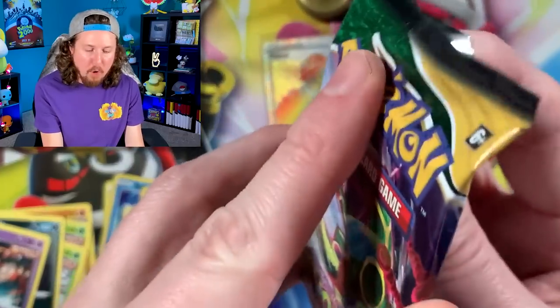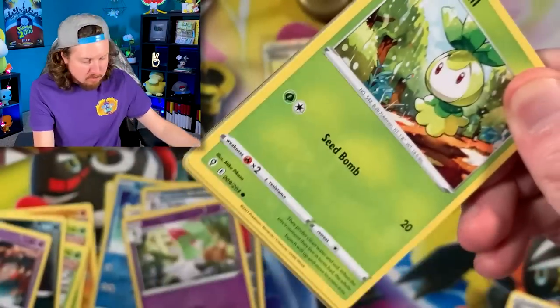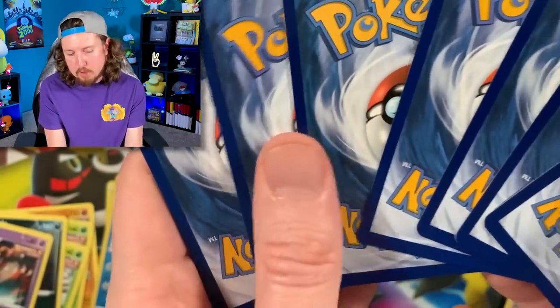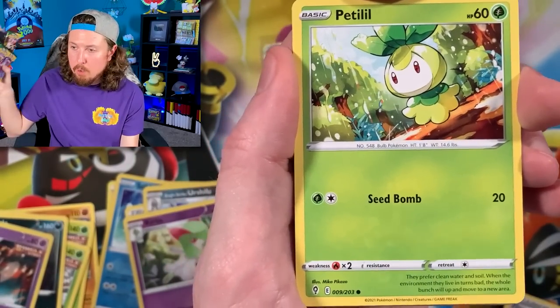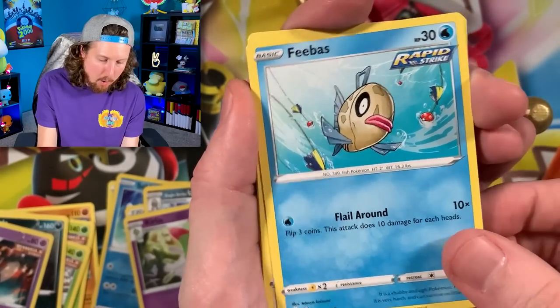We're gonna open up Evolving Skies really, really fast, because we've been opening up Chilling Rain nonstop. So we're just gonna mix it up a little bit. I have a booster box sitting right over here to my right. So, boom. We have a Dino, Feebas.